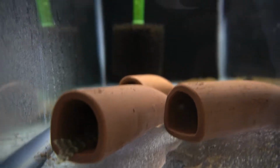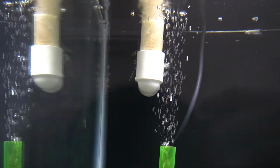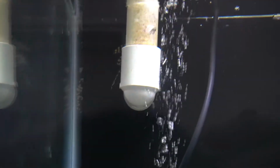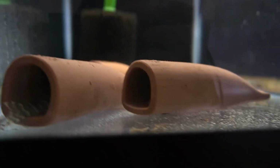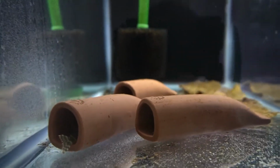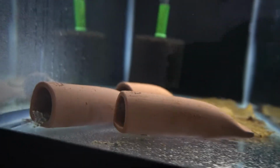Here is my tank of L134 Leopard Frog Plecos that I just got in probably a couple weeks ago. They're up for sale now. I've sold one to somebody locally. They've been a good fish in the fish room. I've had them before in here. They always tend to sell very well. They're just a very good looking Pleco for the price.